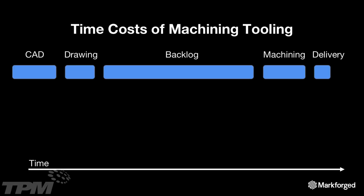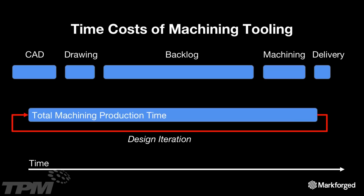This is the kind of cost of machining tooling, right? You go from CAD to developing a drawing or a blueprint. There's some backlog, whether you shop this out, or whether you have to go through your purchasing team and they have to get RFQs out to get quotes. And then you finally submit the PO, then the machining happens, and finally you get the part in your hand. Now, if you did this internally, that might run through the same process, right?